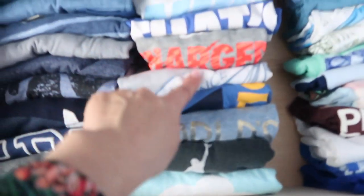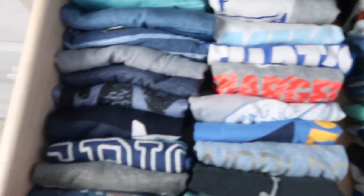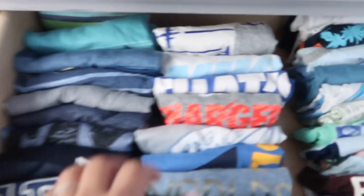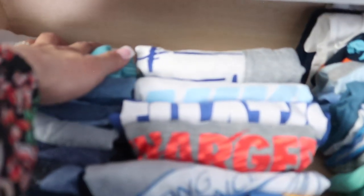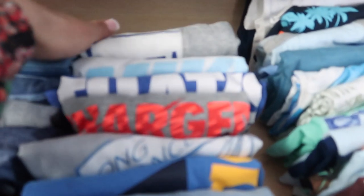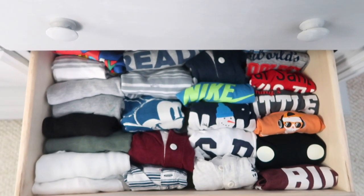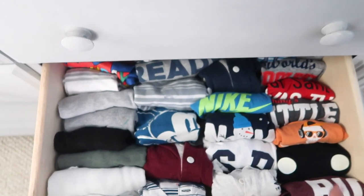These are all Nike t-shirts and just perfect for school. And then same with these, just his everyday t-shirts and stuff like that. And I do have more space, which is good because I know that I have some shirts to put in here. So that's great. And then he has long sleeves, and that's pretty much just for the winter time. So I love it, you guys.